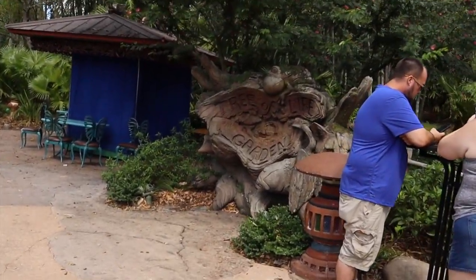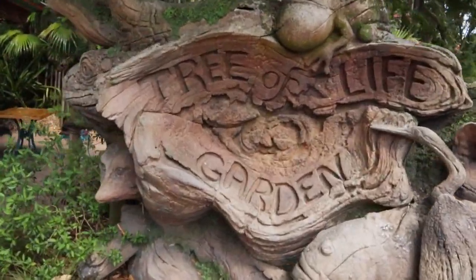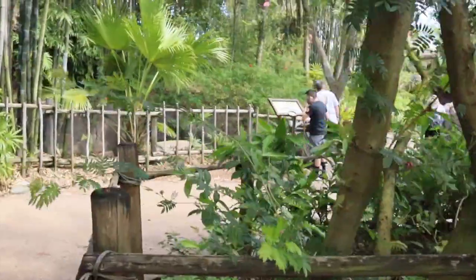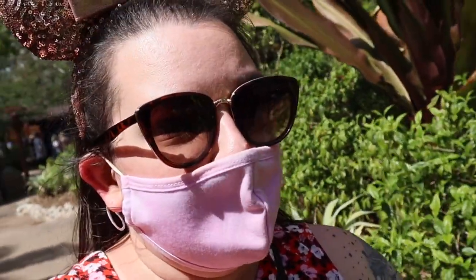So you keep walking to your left past the Otter Grotto to the Tree of Life Garden, and you can walk right up to the tree. I've actually never done this before. I saw it on Instagram before our trip and decided I was gonna figure it out when I got here. I'm excited. I've never been this close to the Tree of Life. Doesn't look like very many people know about it.